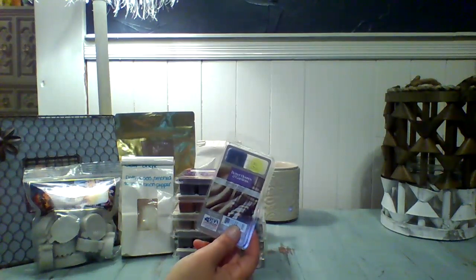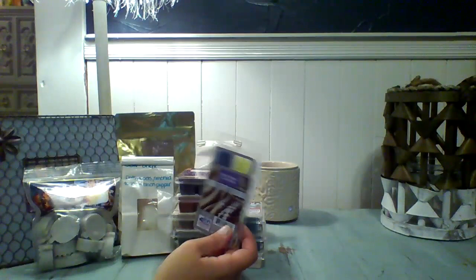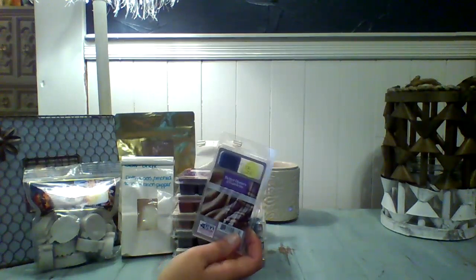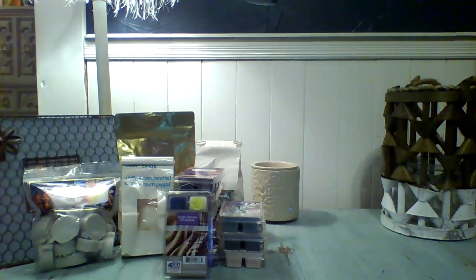When I was recently in Michigan, they didn't have this. I was super, super, super sad. Comment down below if your local Walmart in the US has brought this fragrance back this year. I adore this one and was super bummed that the Walmart in Fort Gratiot, Michigan didn't have it.